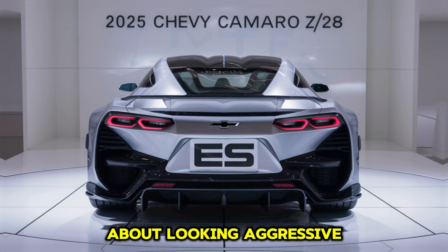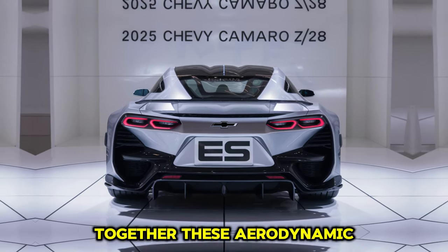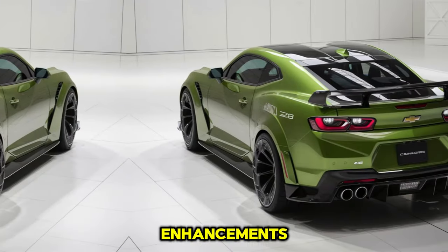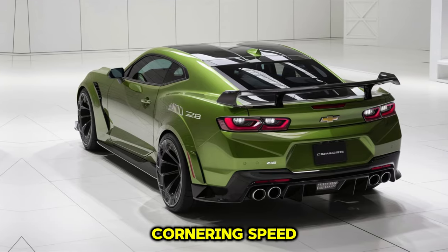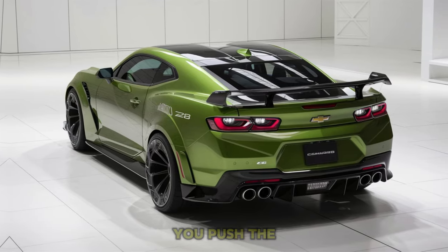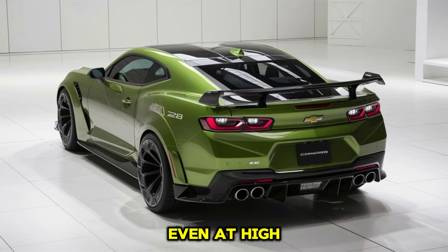This isn't just about looking aggressive, every line and angle is sculpted for function. Together, these aerodynamic enhancements provide increased downforce, improving stability and cornering speed. That means when you push the pedal, the car stays grounded and in full control, even at high speeds.